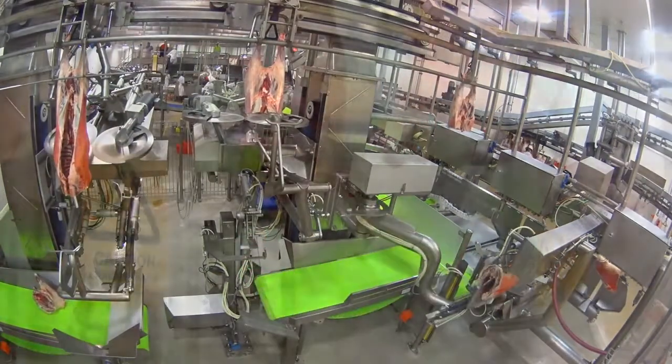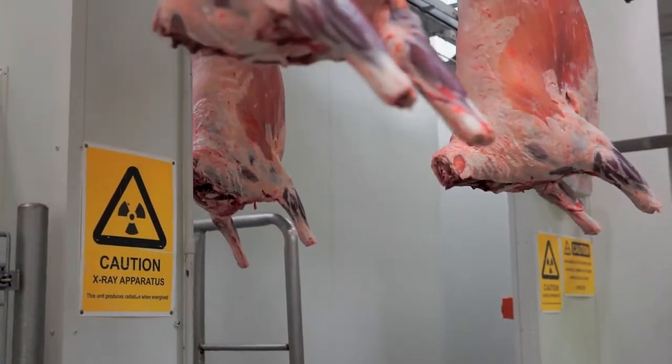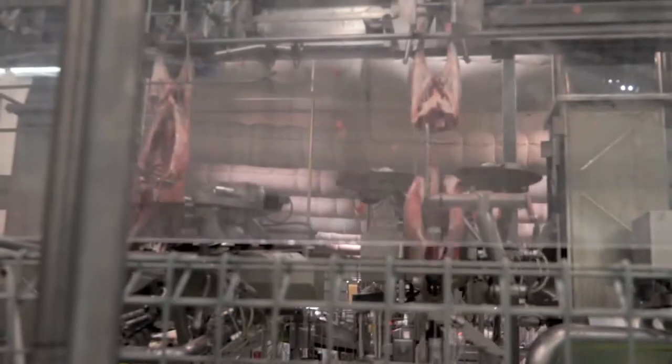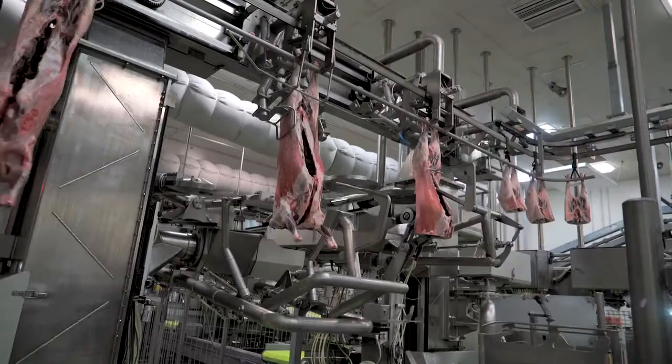And it does that by X-raying every animal as an individual animal and identifying where the fourth and fifth rib are and where that hind quarter cut is. And that's the whole purpose of that X-ray primal machine.